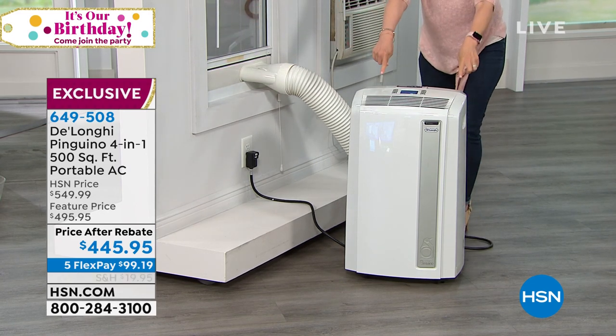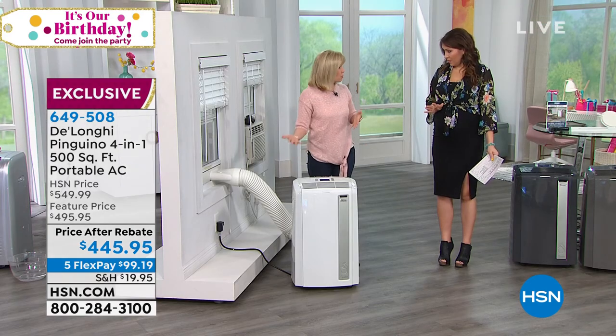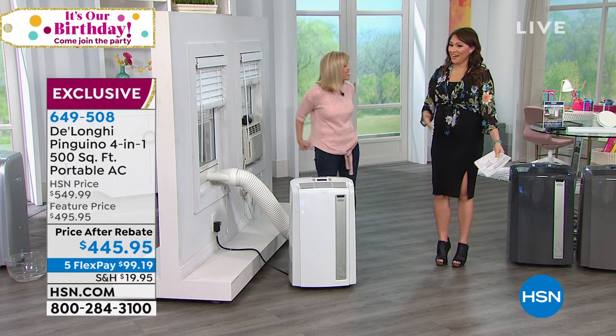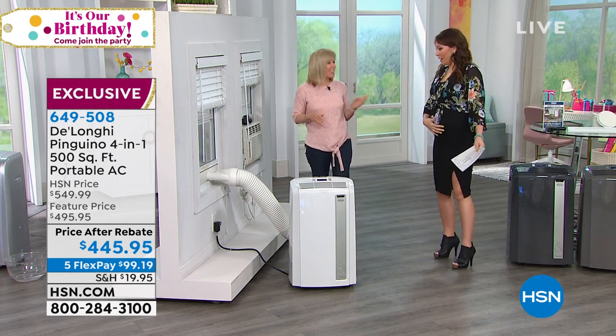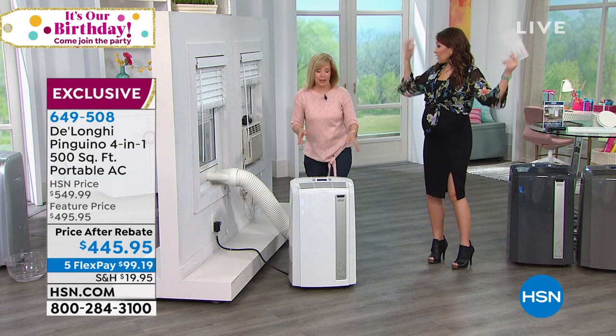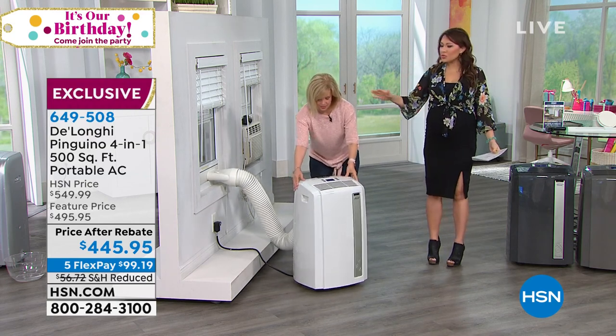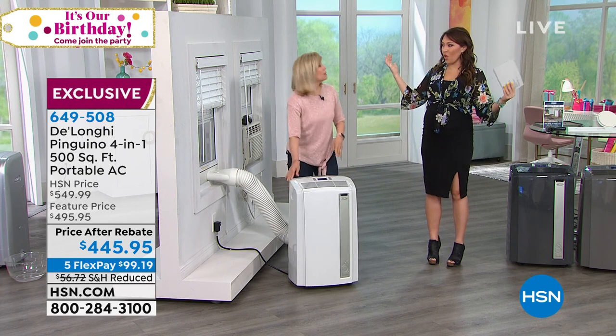It comes with caster wheels already installed, so you can move it from room to room. It can follow you during the day, which you probably want right now. I am hot or cold at any given moment. Exactly. Take it with us in the living room, in the bedroom, in the baby room, in the crafting room. It doesn't make a difference. So wait, Julie, I'm not cranking up the whole house?